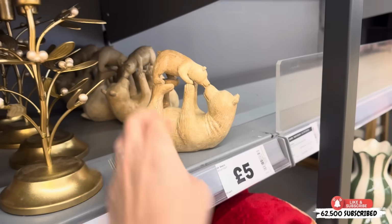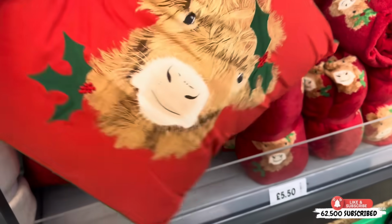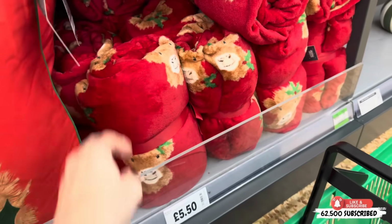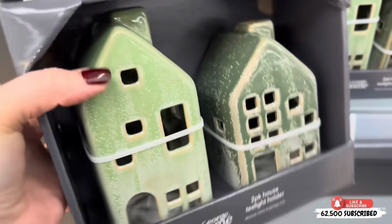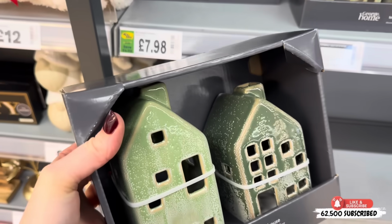The Highland Cow theme was definitely running strong in ASDA. They had loads of pieces in that range and such a great selection of throws for £5.50. Now, these two green ceramic houses were £7.98. I almost picked them up and now I'm slightly regretting that I didn't because they were lovely, but I'm sticking to white houses this year though.